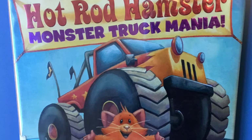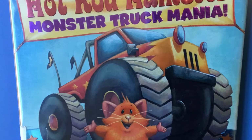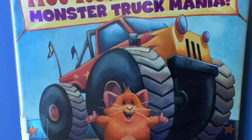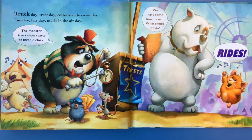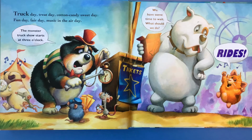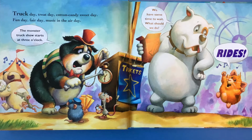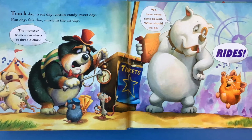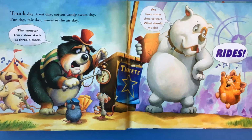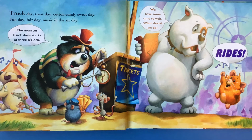Hot Rod Hamster, Monster Truck Mania by Cynthia Lord. Truck day, treat day, cotton candy, sweet day, fun day, fair day, music in the air day. The monster truck show starts at 3 o'clock. We have some time to wait. What should we do?